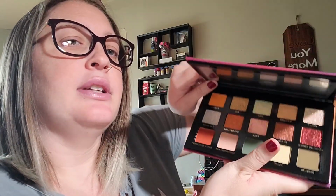So this is the palette. It is Star Trek themed. So I thought it would be fun to kind of go over each shade and just give a brief description of what each shade kind of means, so you have an understanding if you're not a Star Trek fan. But this is what the palette looks like.